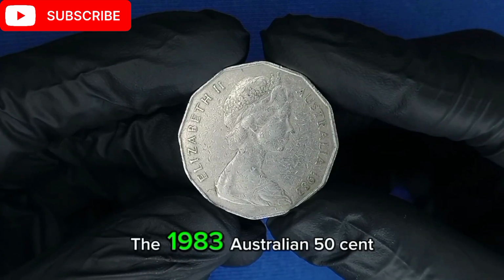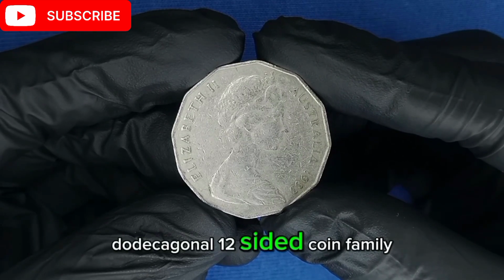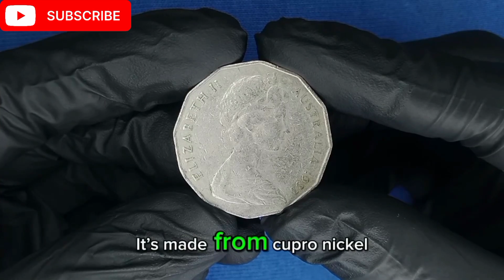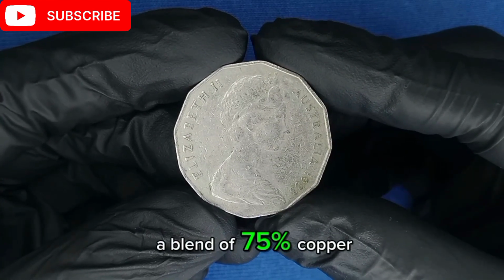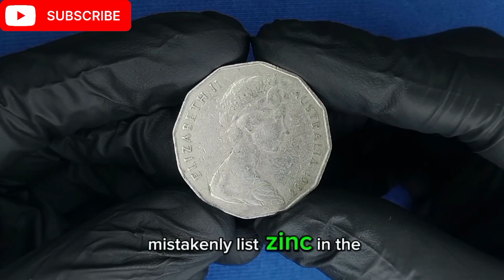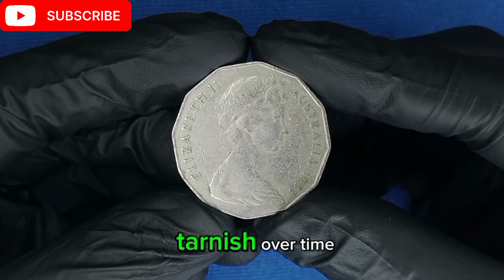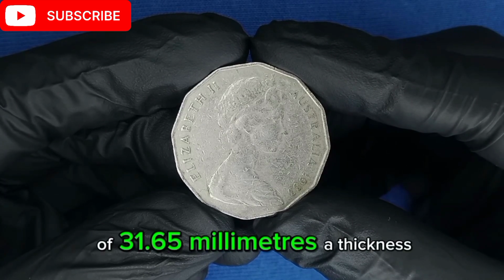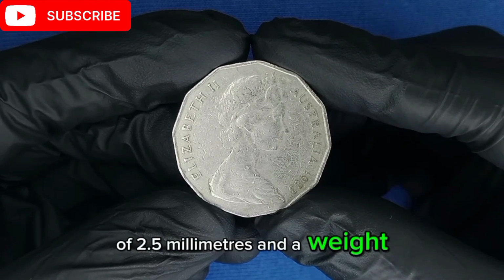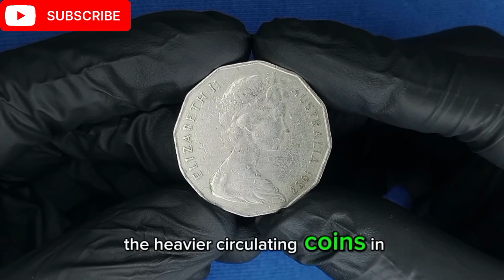Next up, the 1983 Australian 50-cent coin is a member of the dodecagonal, 12-sided coin family that has been circulating since 1969. It's made from cupro-nickel, a blend of 75% copper and 25% nickel, though many sources mistakenly list zinc in the mix. This composition gives it that familiar silvery tone that resists tarnish over time. The coin has a diameter of 31.65 millimeters, a thickness of 2.5 millimeters, and a weight of 15.55 grams, making it one of the heavier circulating coins in Australia.